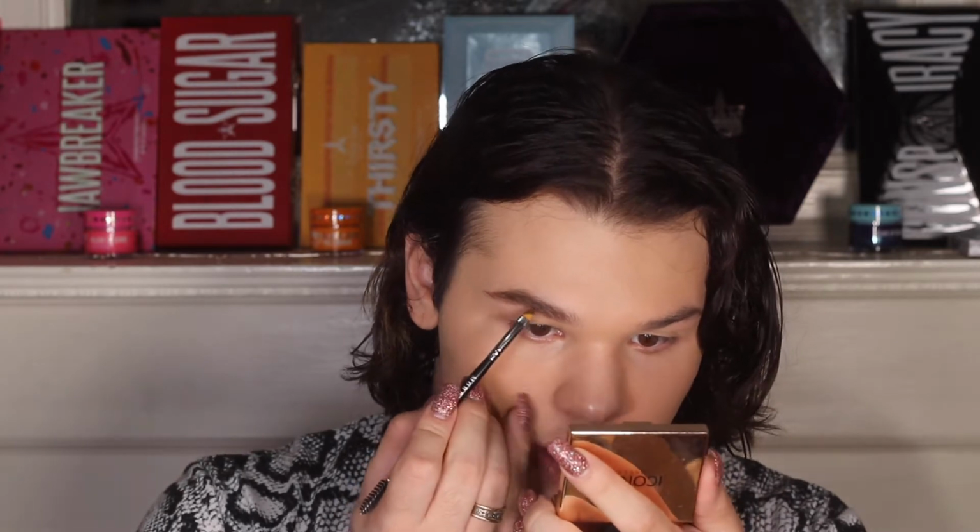That's canceled. Alright, so let's see how this goes. So it's like filling in my brows okay, but I'm having trouble getting it to pick up on like the edges of my brows, so I can't really get a defined shape. Alright, so I don't love how the brows are looking, but I think this is the best I can get them right now, so I'm going to move on.